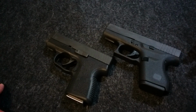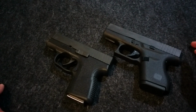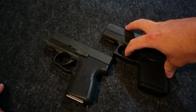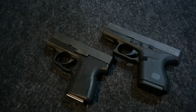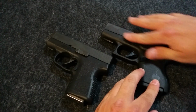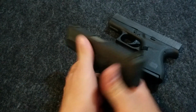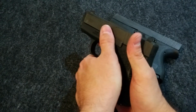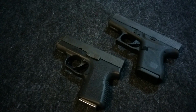I just have a much fuller grip on it, and it feels more like a full size gun to me. I like the short pull of it, even though it's not as good of a pull as this, but I still like having the short pull, and I do like the cleaner side to it. This Kahr has this big takedown lever here, and when you're getting your support hand onto it, it's just kind of in the way. But that's just more of a personal preference thing to me. So that's one thing I like about this.